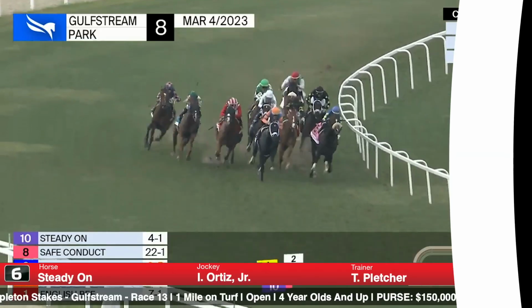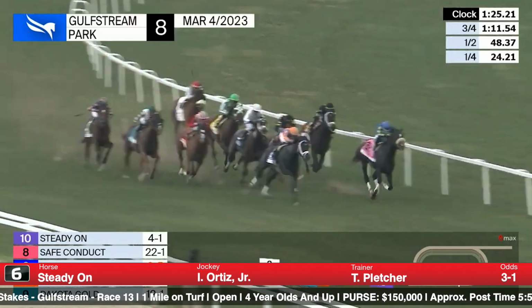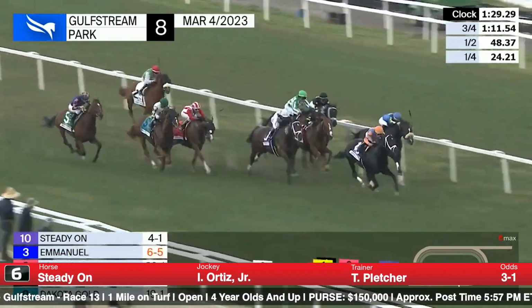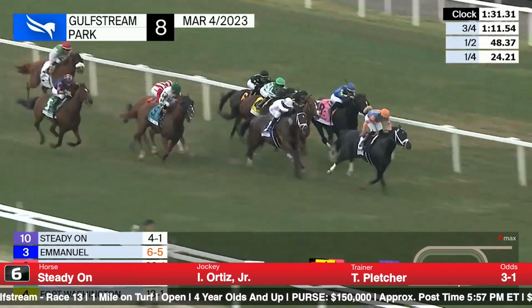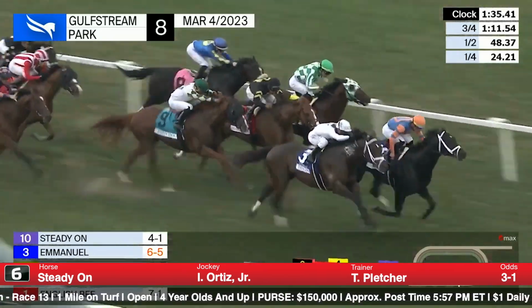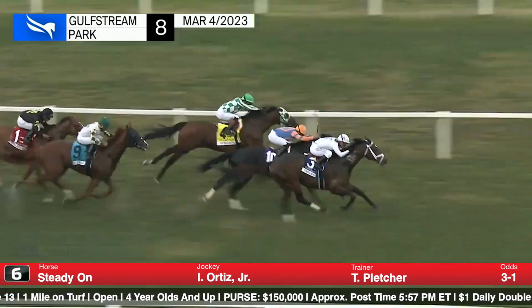Steady On finished ahead of Fort Washington last time out. We're going to show that replay in the Canadian turf. Now, Steady On got close to the pace. He prompted the big long shot, Safe Conduct, took over the lead, turning for home. You're going to see the number 4, Fort Washington, trying to weave his way through in between horses. Steady On has the lead. Fort Washington is rallying, but Emmanuel, who might be one of the better turf horses in the country right now, gets the win as the favorite.